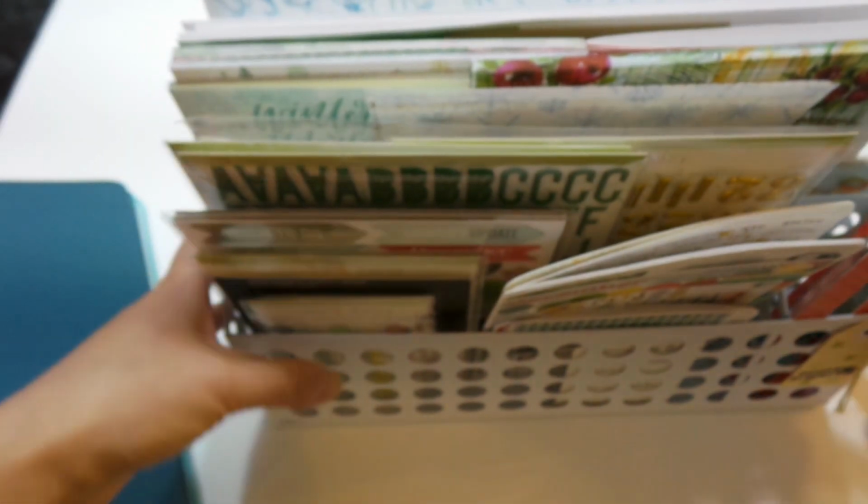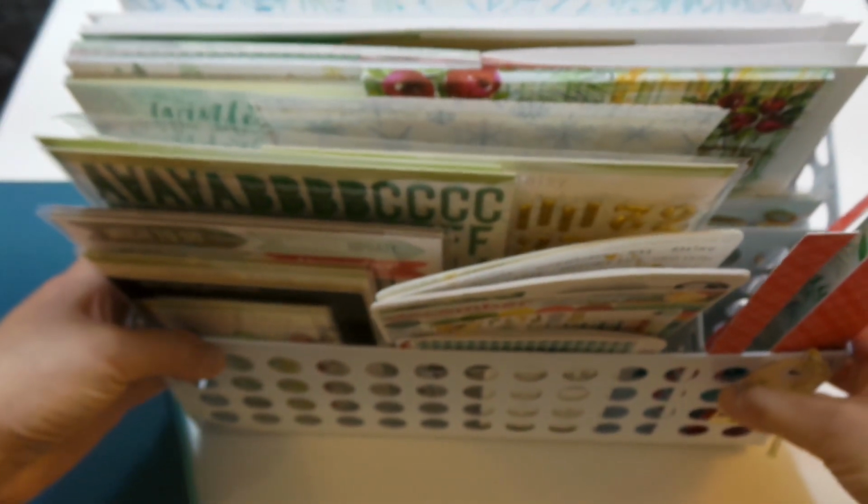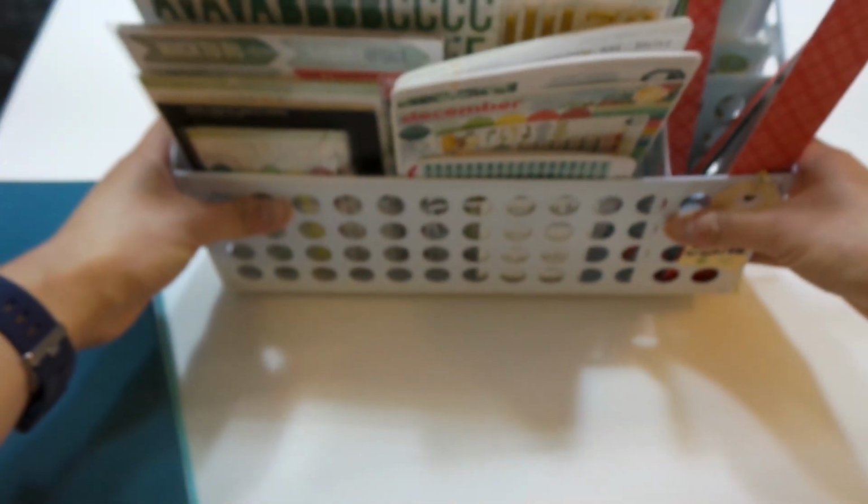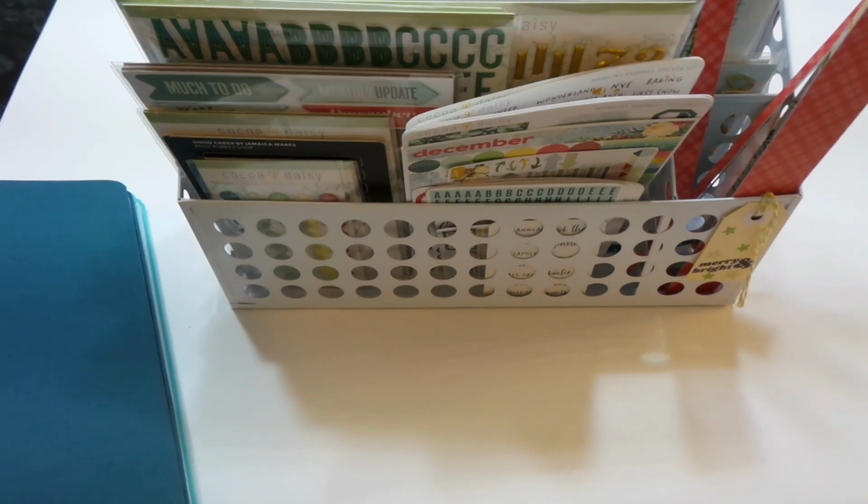So the majority of my products this year are going to be from Coco Daisy, from their Cranberry Rose collection. Now the Coco Daisy collections just started shipping like the first and second week of November, and it was so hard for me to wait for my products to arrive. I live in Canada, so it does take a while to get to me from the States.